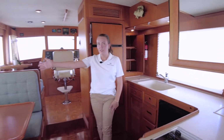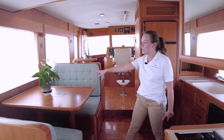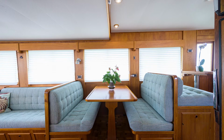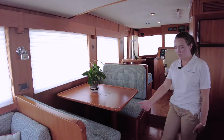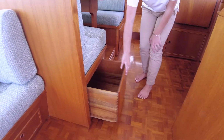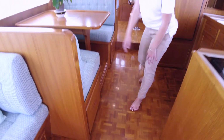Over here onto the port side, we have your nice dinette. It has, again, the same cup holder feature as the table in the salon. It has a nice window to look out at the beautiful view, and it has storage down below. So it has big, deep drawers here, which is great for storing your other provisions on board.